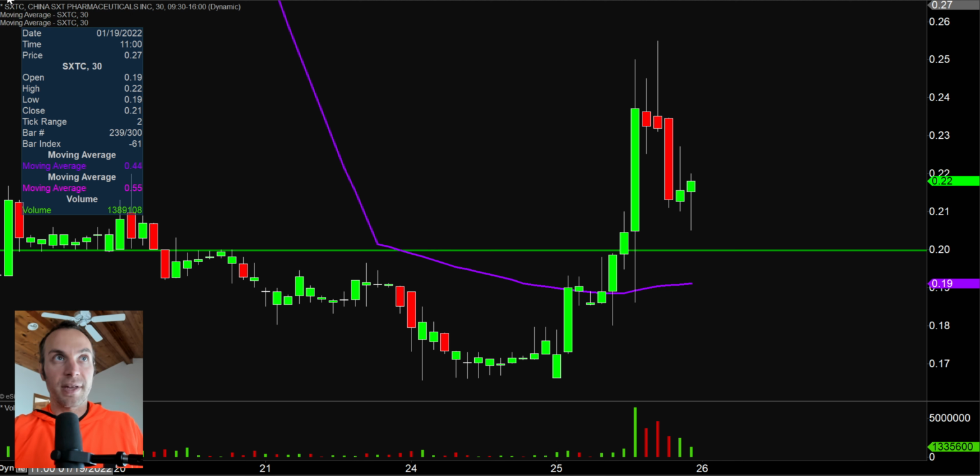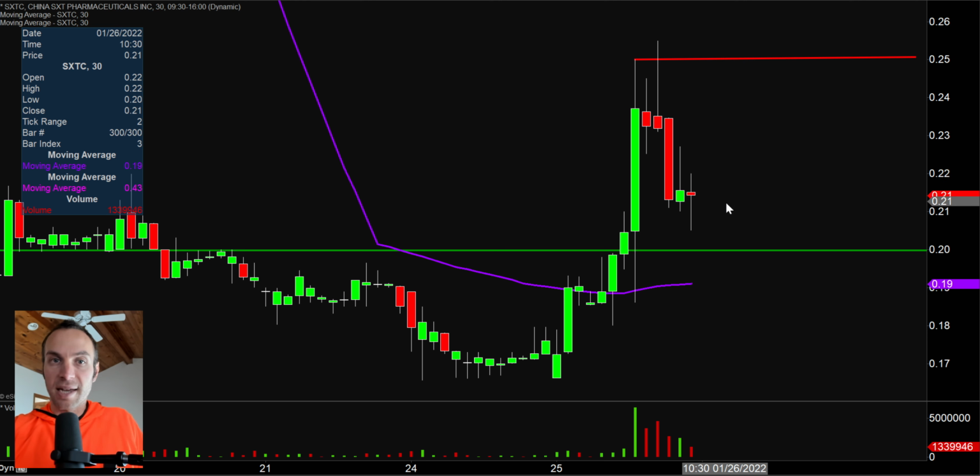From the resistance side of things, the main area to watch is going to be right up there at the 25 cent mark. But as of right now, given the price isn't really anywhere close to 25, I think the more pressing talking point is: is the price going to test 20? And if it does, can it hold? So let's see how the next couple of days play out.